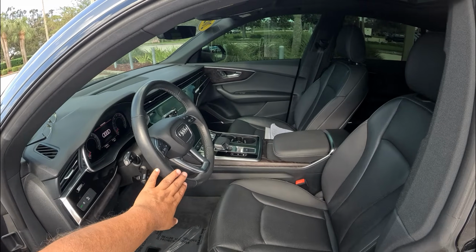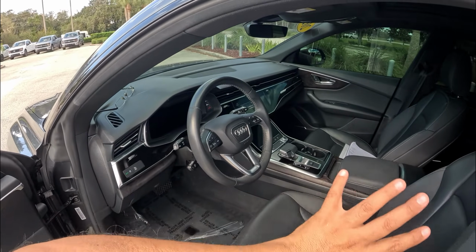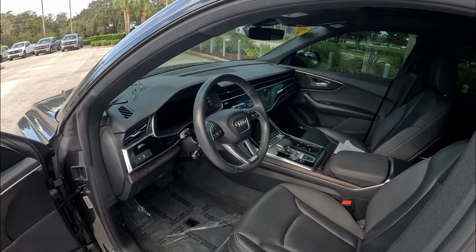Leather covered steering wheel. Really nice the way this is. This is power adjustable. Of course, we got controls for your lights and all that kind of stuff here, and we have a ton of screens here, as you can see, guys. Let's go ahead, guys, and jump inside.